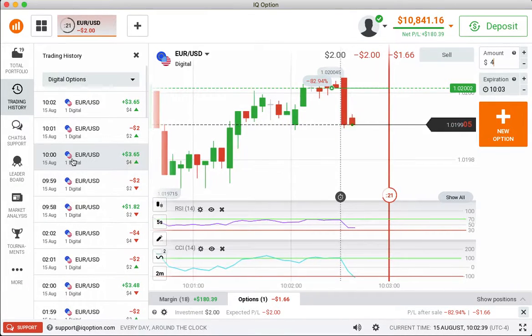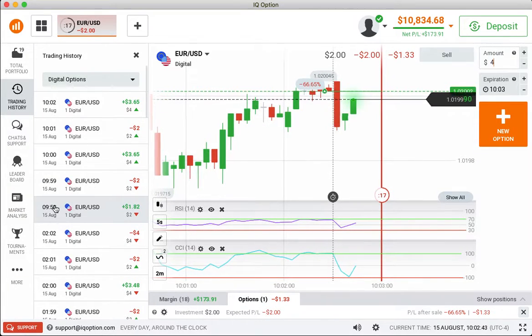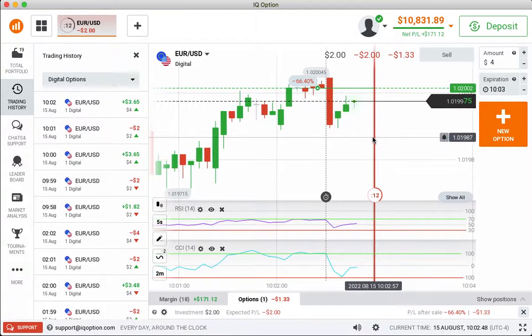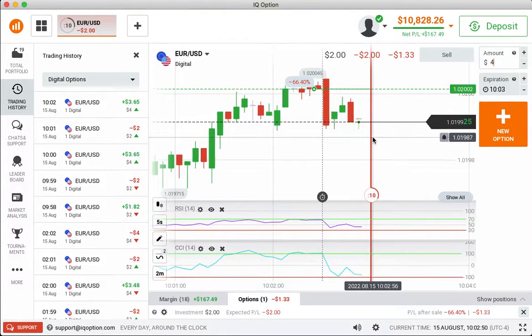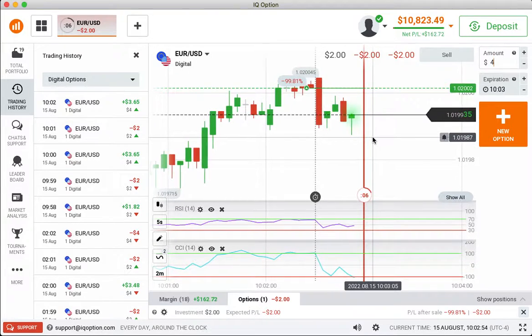1, 2, 3, 4, 5 trades in a row. Every minute we make a trade. I think Pocket Option has it so you can make a trade every 5 seconds, but that is not really fast. If you have enough money, you can do that.